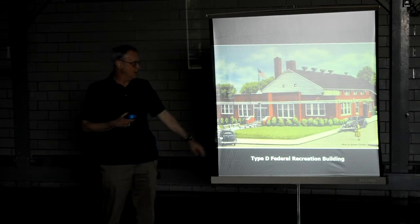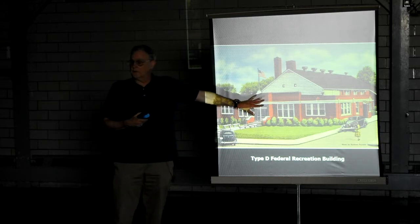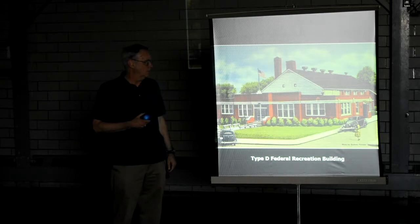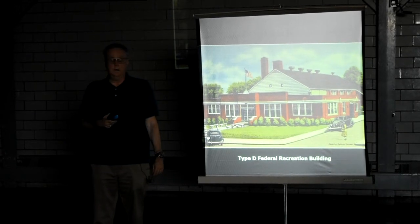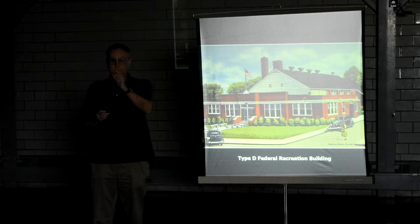Final style, Type D. The Type D is very similar in appearance to the Type A, except it is smaller. The lobby is not quite as large. And the most likely reason for that was that it could be built a little bit less expensively, or it was designed to be built on lots that were slightly smaller.